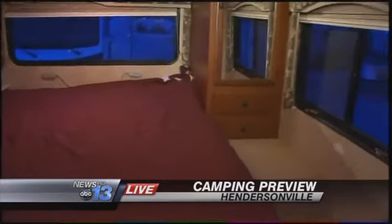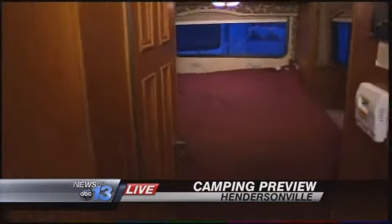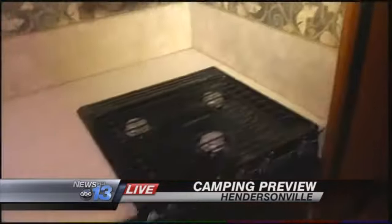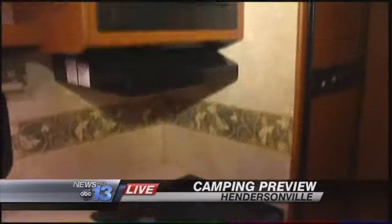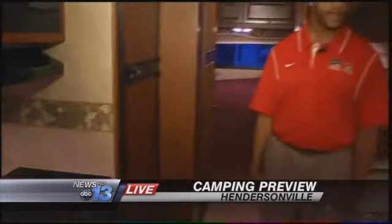Now, something else that's different about this one is I don't have to plug in, really. This is self-sufficient, self-contained. It has its onboard generator. The generator feeds off the gas, so you don't have to worry about any inconvenience. Fill up your gas tank. As long as you've got a quarter tank of gas, you can run this whole coach and run all your electricity, everything. How much does it cost, really?